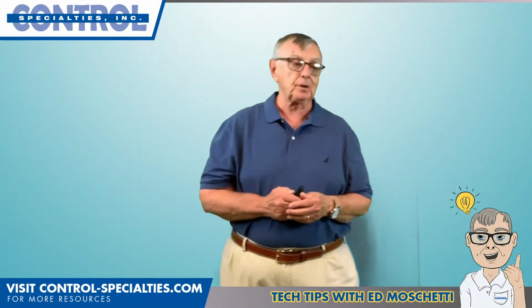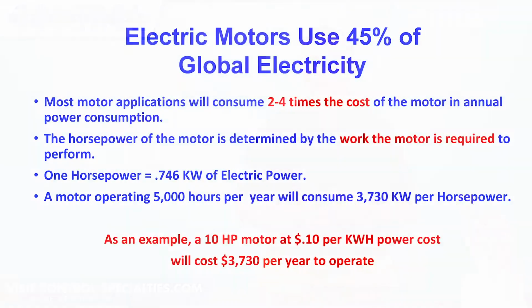Electric motors globally consume about 45% of the total amount of power on the grid, which is a remarkable number when you think about it. Electricity really did two things for civilization. It took us out of the dark of the night, and it gave us the ability to take electric power and create rotary motion. And once we have rotary motion, we can do linear motion, and we can perform work.